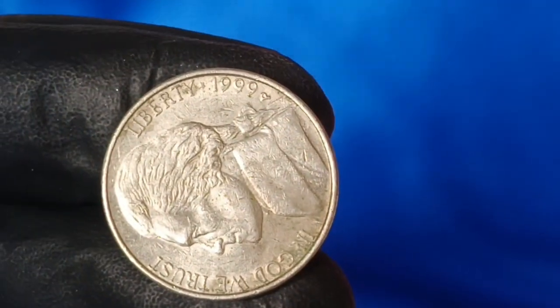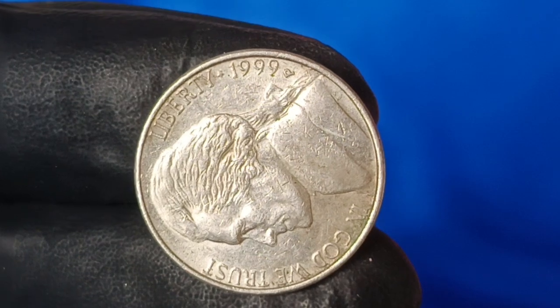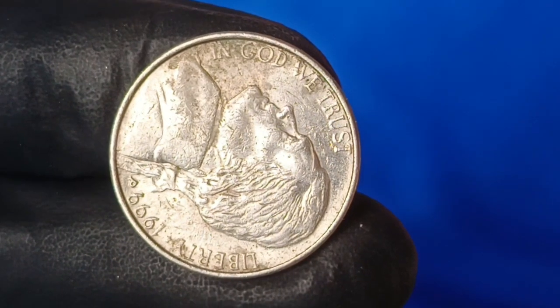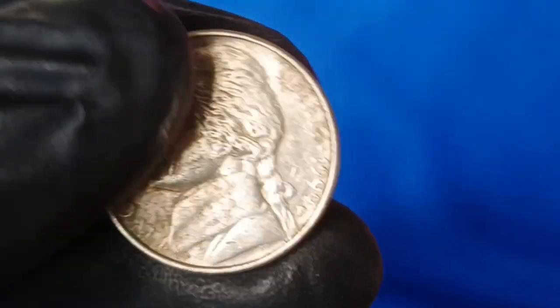Another possibility is a brockage error, where a coin is struck with an already struck coin stuck in the press, resulting in a mirror image impression on one side. A 1999 P nickel with a full brockage would be rare and could fetch thousands, but again, not millions unless it were a unique specimen with impeccable provenance.